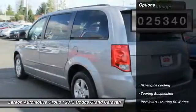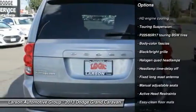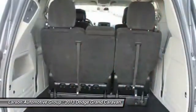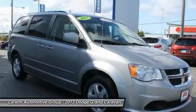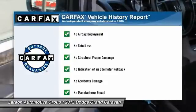Here are some of this vehicle's great options. Power driver's seat, steering wheel, audio controls, traction control, stability control, anti-lock braking system, four-wheel ABS, air conditioning, alloy wheels, power steering, adjustable steering wheel. This vehicle qualifies for Carfax buyback guarantee.